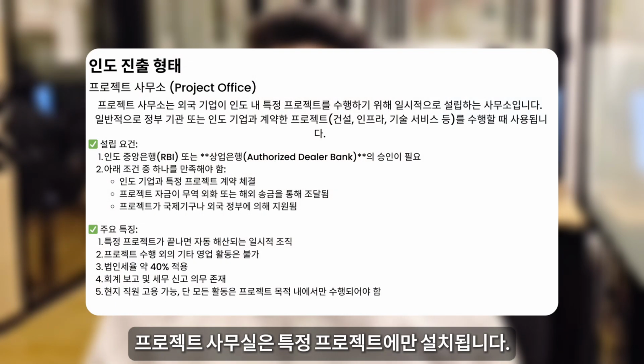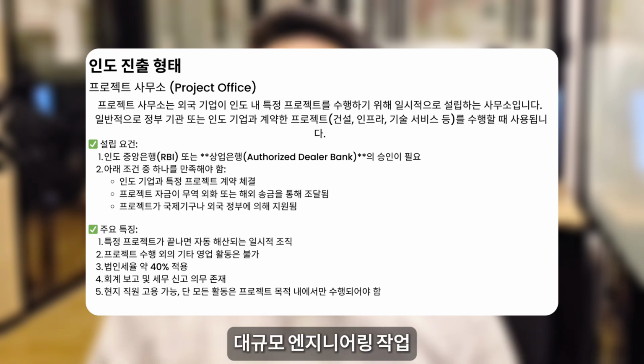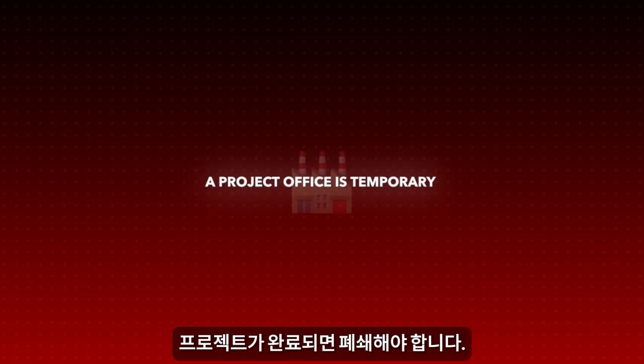A project office is set up for a specific project in India, usually construction, infrastructure, or large-scale engineering works. Unlike the other business structures, a project office is temporary and must be closed once the project is completed.